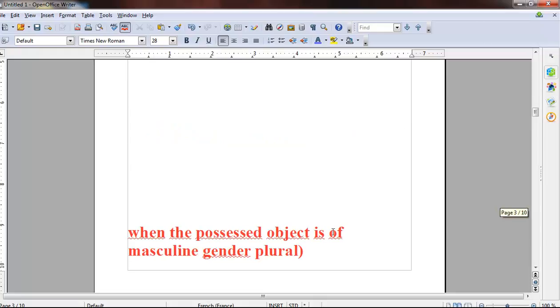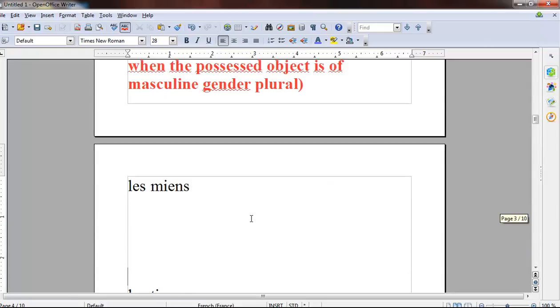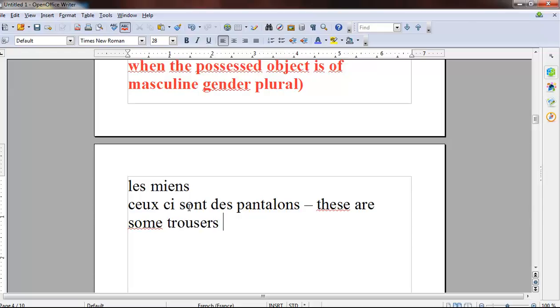When the possessed object is of masculine gender plural. For example, let's give this example with les miens. Ceux-ci sont des pantalons. These are some trousers, or just trousers. This one, some, is just in parentheses. These are trousers. Ceux-ci sont des pantalons. Ce sont les miens.